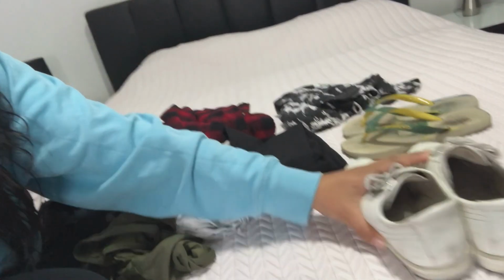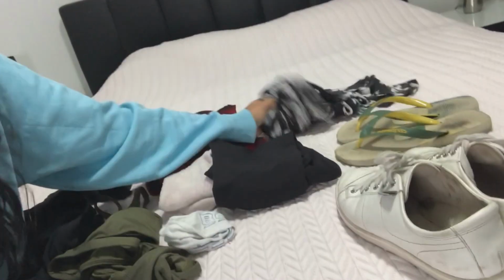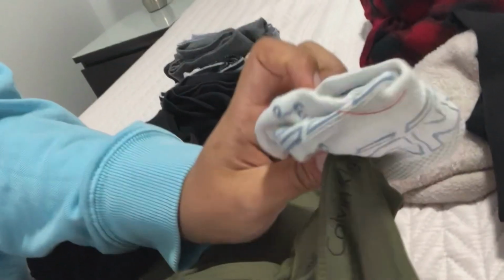So I've got my shoes, which I wore home from hospital, my thongs, which I wore around the ward, my trackies, which I wore, leggings I wore home with my flannel, and then bed socks I wore because it was quite cold in the ward. These socks I wore home.